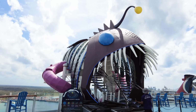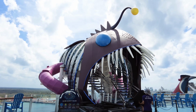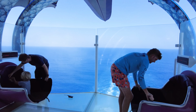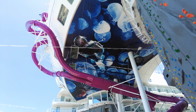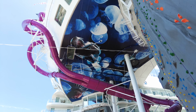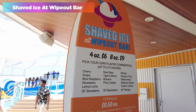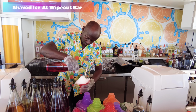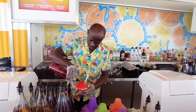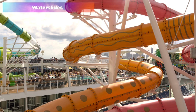The way the Ultimate Abyss works is you start by climbing through the mouth of an entrance that looks like an anglerfish predator, and the entrance has a glass floor with views down below. It's not sure yet if it'll be quite as long as the one on Utopia of the Seas, but it's definitely going to have some new thrills there. Also, right next to the Ultimate Abyss is going to be another change, which is the addition of the shaved ice bar right at the Wipeout bar, which is something Royal Caribbean first announced on Utopia of the Seas.